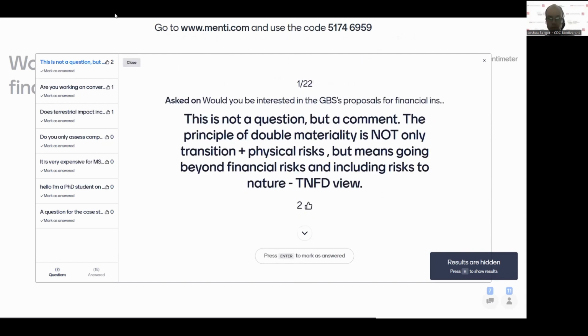And about this one, yes, maybe we were not clear when we explained, but obviously we do agree about double materiality going beyond financial risks and including risks to nature, which is, among other things, transition risks. So we do agree with what is written here.